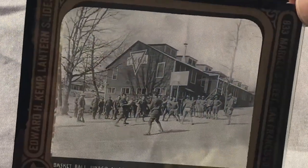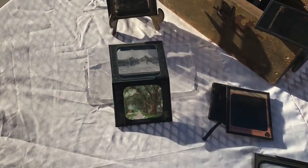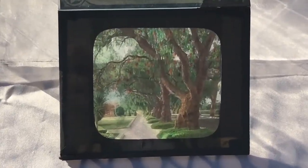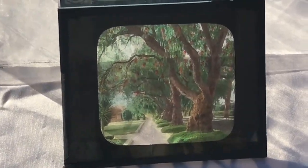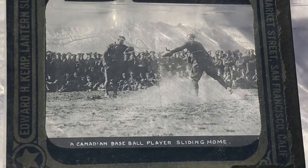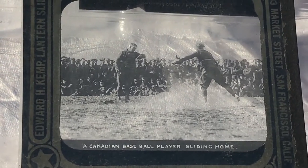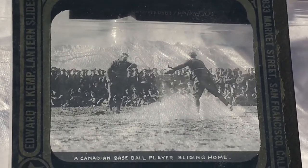This one is made by Edward Henry Kemp. Kemp was born in 1868. He died in 1948. He was a famous photographer whose photos were published in Sunset magazine between 1898 and 1914. He had a studio in San Francisco, and he traveled extensively all over the world creating this beautiful artwork. As we said, he was a photographer, and he put his work on these glass slides, and you would slide these glass slides into the magic lantern.